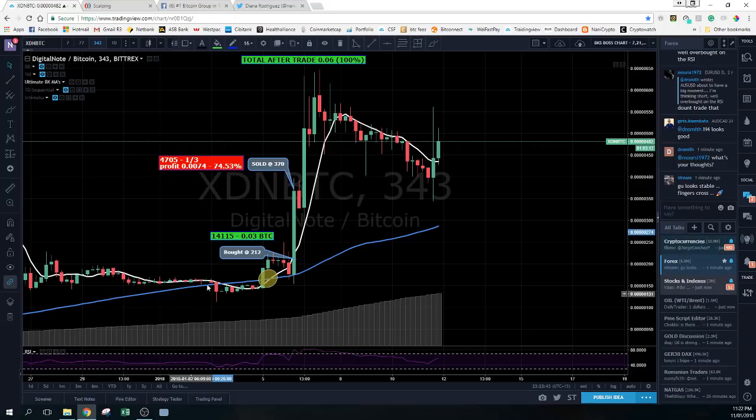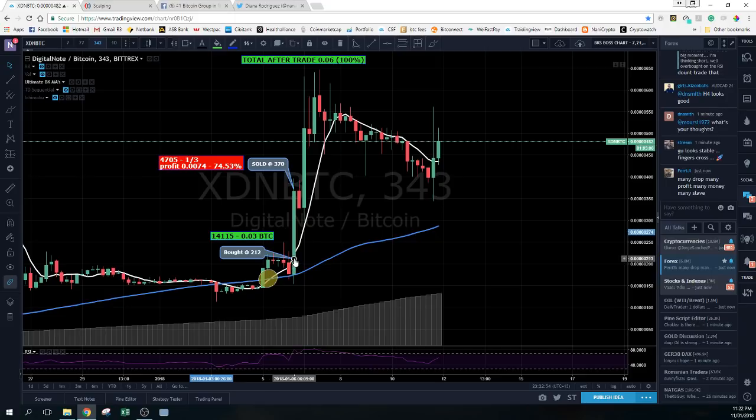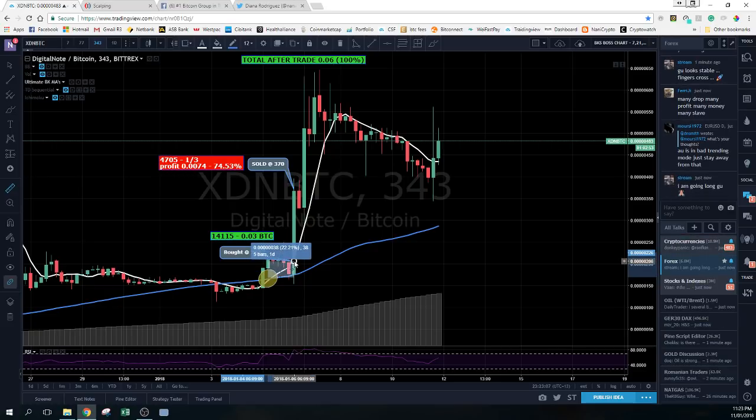At the time I sold, this white line had crossed over here. The only reason why I didn't buy here was because I was waiting for some consolidation, which is why I bought over here. And then it had gone up, but it had just crossed. If I show how much time there is between here and here, I think it took like a day or something to cross over.